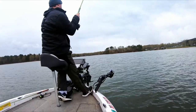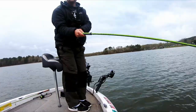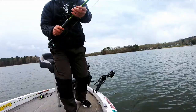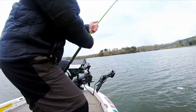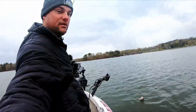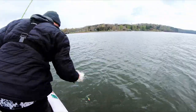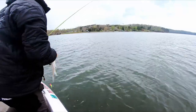There he is. Oh, there's a fish. Be a good, ooh, ooh, ooh. That's a good fish. Come here, buddy. This is a good fish. Okay, did not expect that one to happen.